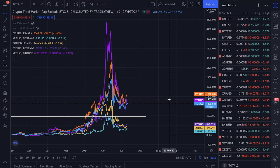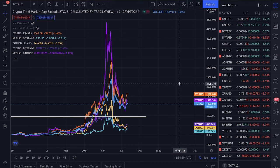And so you see that over that period, Ethereum has increased in valuation by almost 1700%. VeChain has increased 1427%. Total 2 has increased 1300%. Bitcoin has increased 443%, DOT 371%, XRP 275%. So, based off of what we said on our first rule, we want altcoins that outpace Bitcoin, right? You will consider Ethereum, you will consider VeChain. You would also consider Total 2.